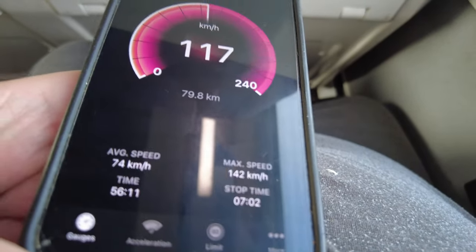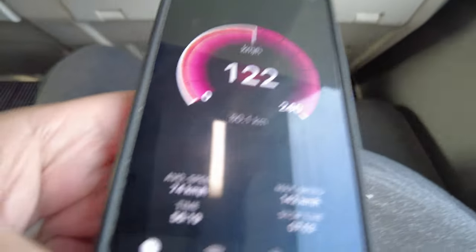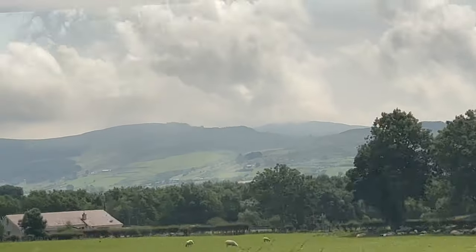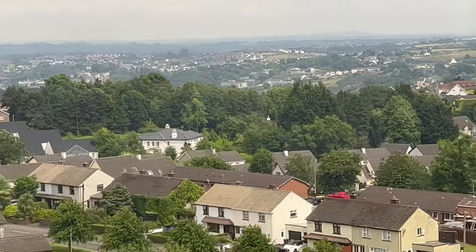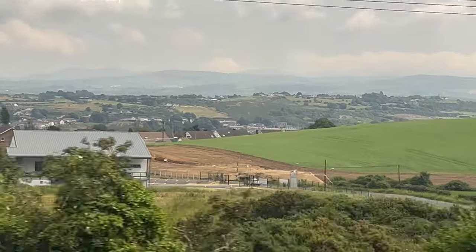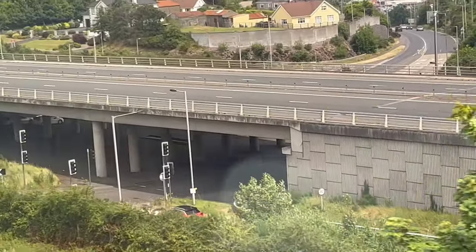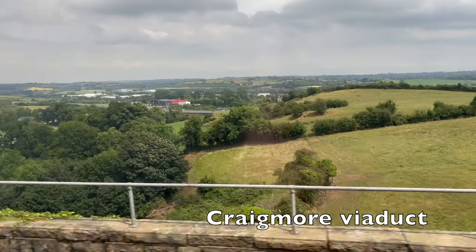Today we reach a max speed of 142 kilometers an hour and an average speed of 74 kilometers per hour. We now approach the town of Newry. We now cross the Craigmore Viaduct.